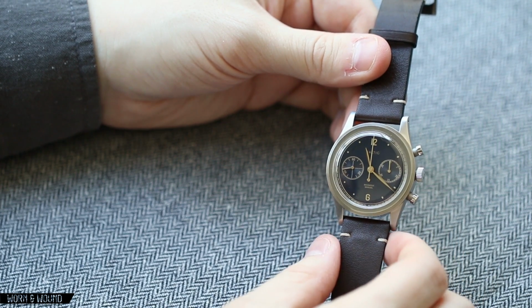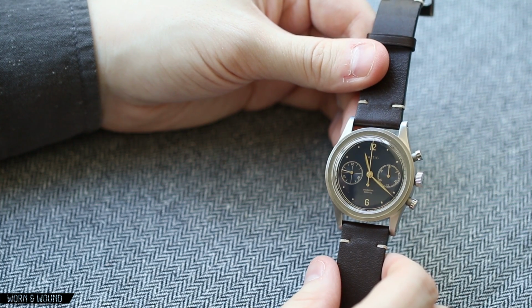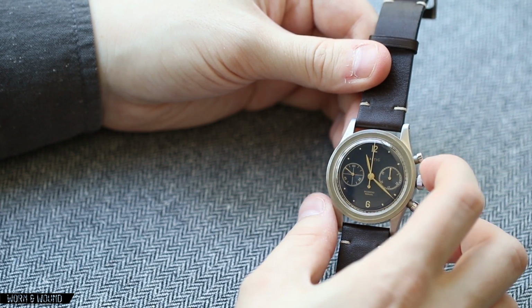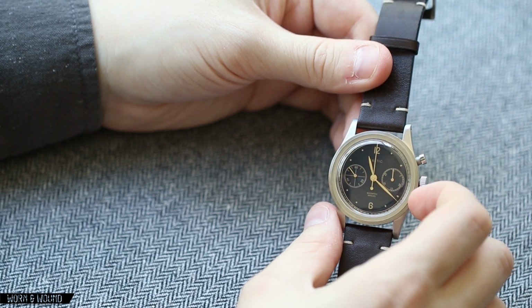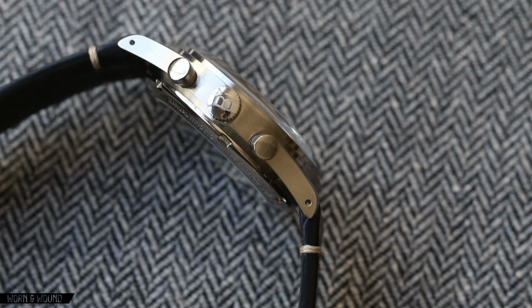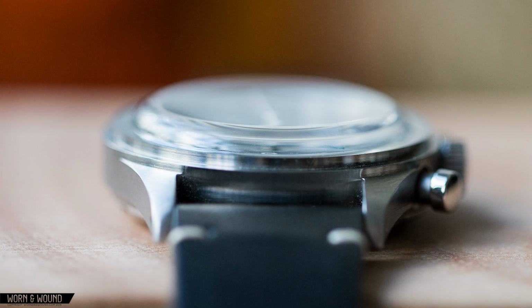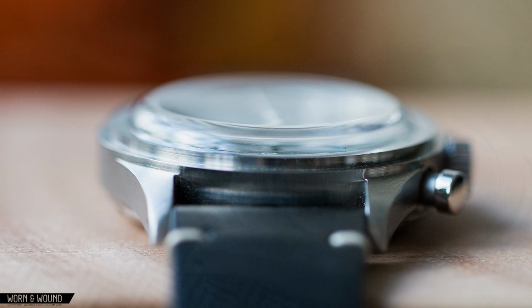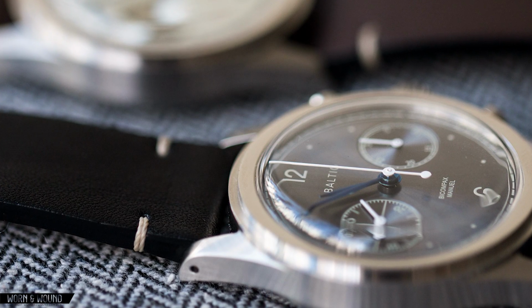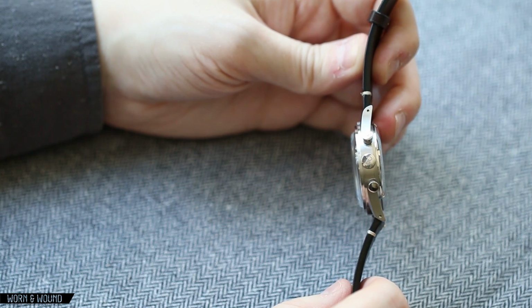The case on this is a really, really nice design. It actually would have been large for a watch from the 40s, but for today's standards, I think it's really a perfect design. So it's 38 millimeters in diameter, 47 millimeters lug to lug, 12 millimeters tall, and that includes this acrylic crystal here. The height in particular, I think, is really nice because that is definitely along the lines of the height of a manual wound chronograph you would have found from the early mid-20th century.